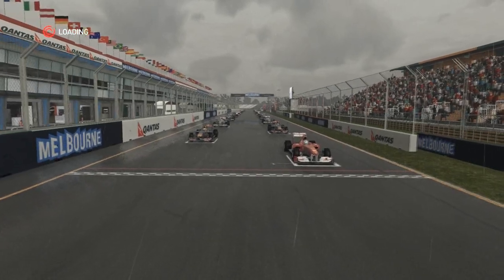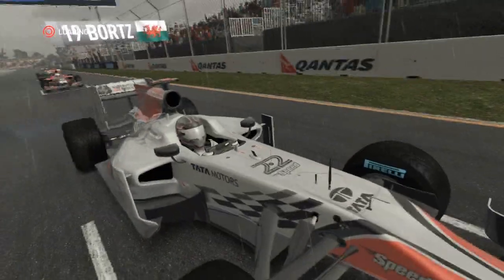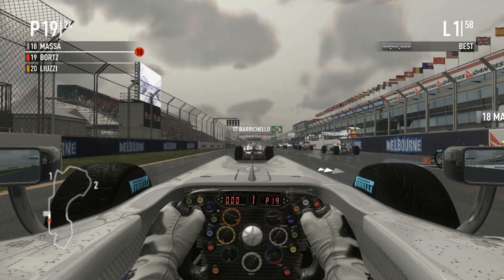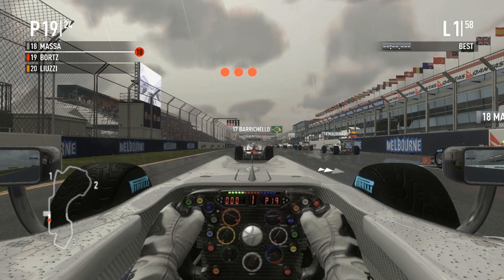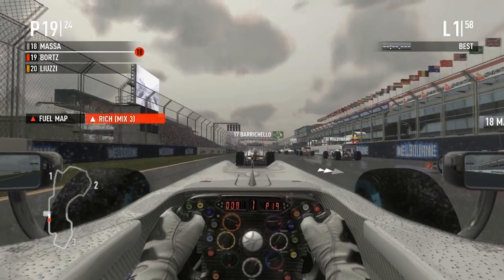So, we're about to see Ferrari heading up the field. First place, I'm going to assume. Yep, that is Alonso, baby. Followed by, well, Bortz in 19th and his teammate Liuzzi in 20th. So actually, the Spaniards pipping the Virgins. And I think the Lotuses? Whatever. 3 lights, 4 lights, 5 lights, and we are away.